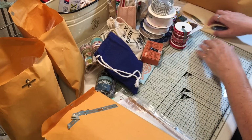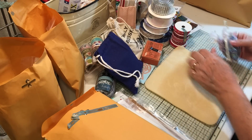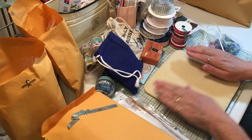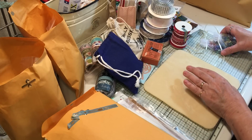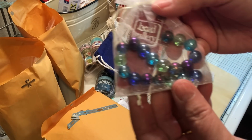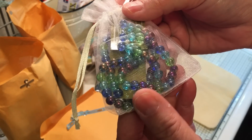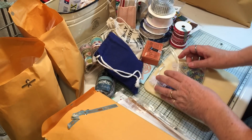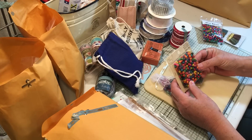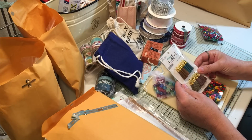Okay, where to go from here? So, she included, bless her heart, a little beading mat because my beads were rolling around on my new glass mat. So she gave me a beading mat. She gave me these lovely, lovely iridescent beads. Aren't those pretty? Those will be super fun to make little charms for boho journals, I think. And then along that line, she included some of these wooden beads too. Some tassels.